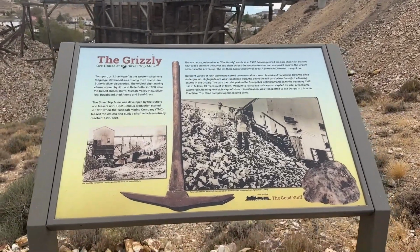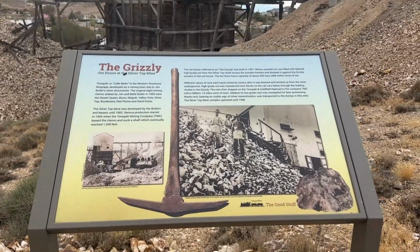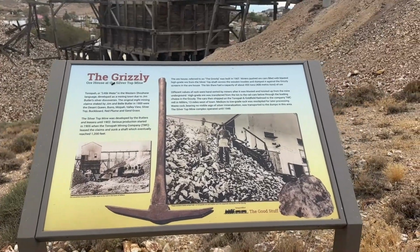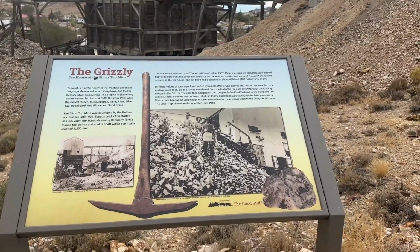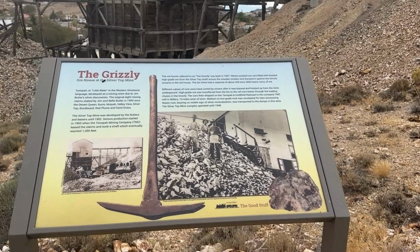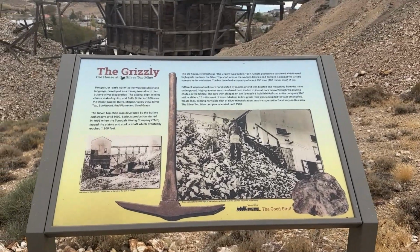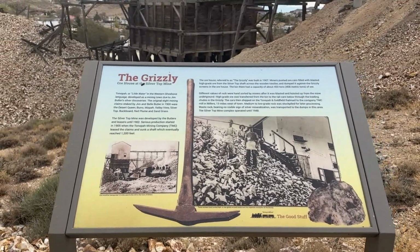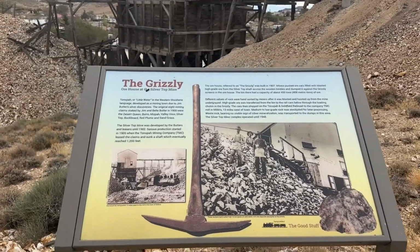So here's a sign for the Grizzly. That's where they'd separate the ore from the more worthless stuff. Well, they hand sorted it. Okay, and so the waste rock they put in one pile, and then the rock that had some silver in it went to another pile.